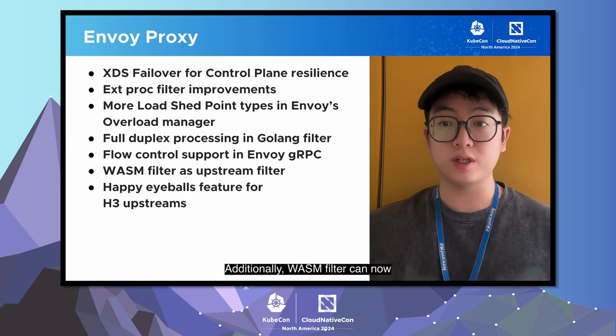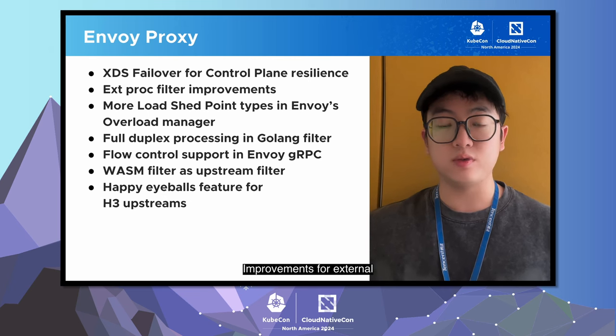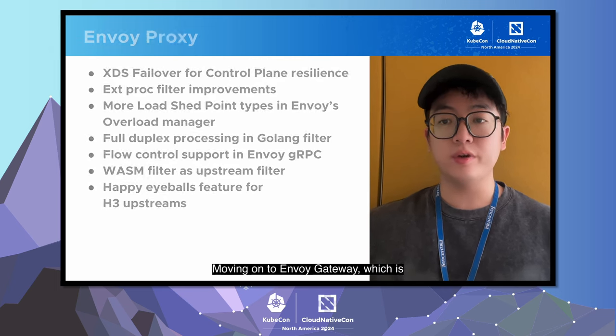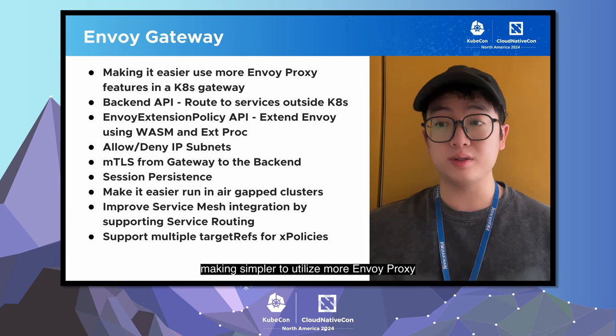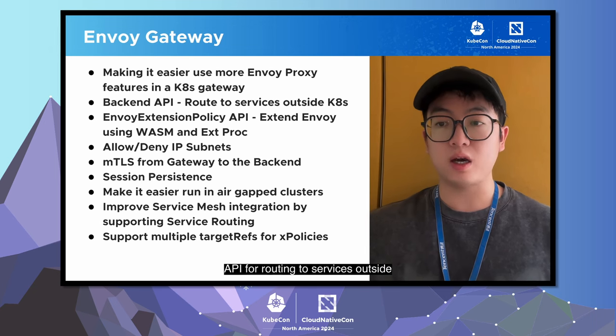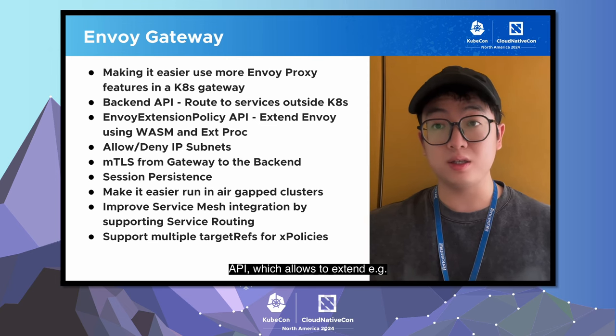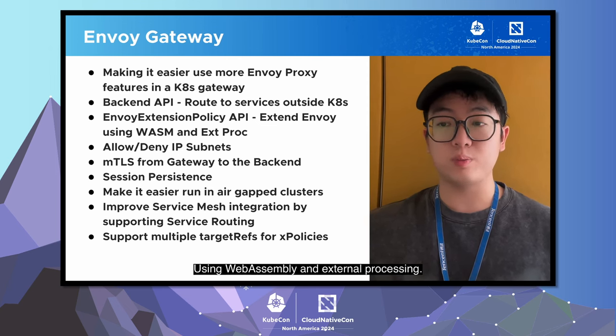Additionally, the Wasm filter can now be used as an upstream filter, and there are a lot of improvements for the external processing filter. Moving on to Envoy Gateway, which is making it simpler to utilize more Envoy proxy features within Kubernetes Gateway API. New features include the backend API for routing to services outside Kubernetes, and the Envoy Extension Policy API, which allows extending EG using WebAssembly and external processing.